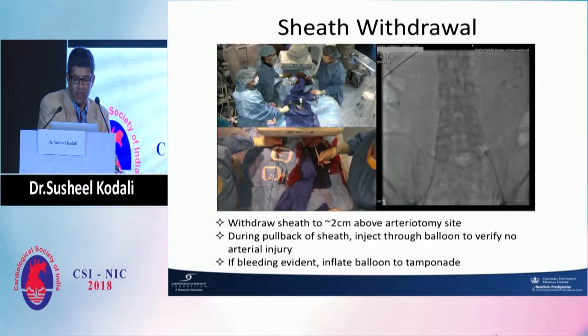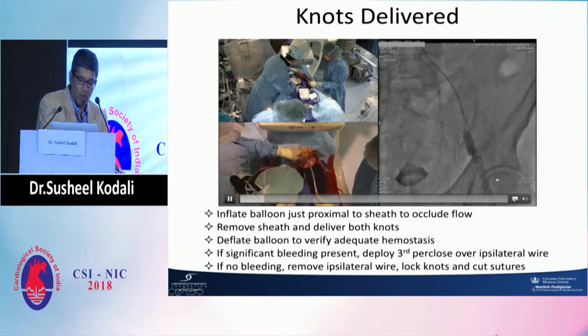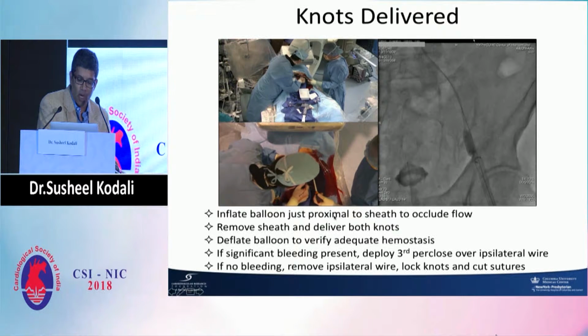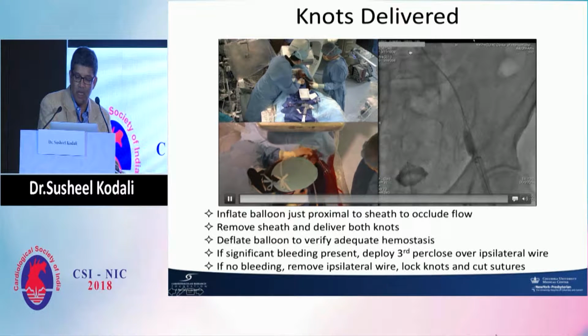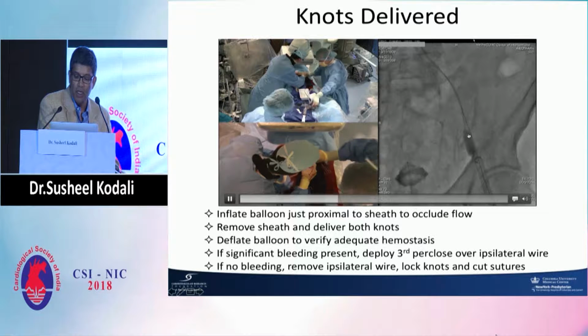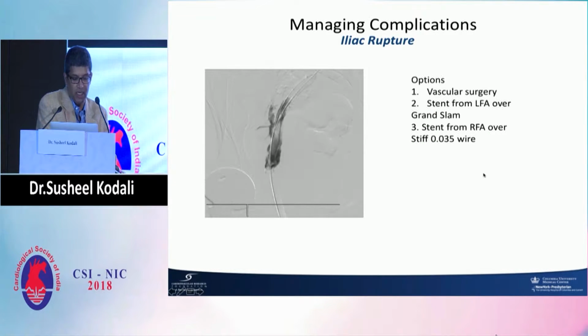The reason we do it is every once in a while when you come out, the sheath is coming out on this side. On the contralateral wire, we're passing a 6 or 8 millimeter balloon going up and over. If there's a perforation or anything, we can inflate the balloon as we take the sheath out. Every once in a while, this is what you see when you push the limits and oversize the device. And we push it a lot.